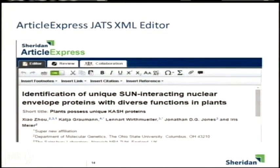So, to get to the point, the author wants to see something that they're familiar with. If you look at the top bar here, these are familiar tools from word processing. You have bold and italic, and they can make small caps or monospace or things like that. They can add a comment. And below you see some additional tools we have for inserting those more complex bits of XML, like footnotes, links, citations, and references.